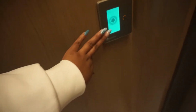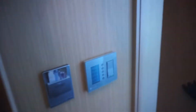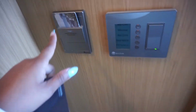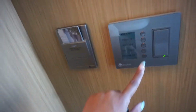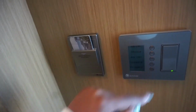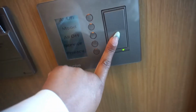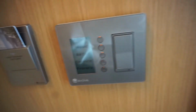Comes with a doorbell. Oh. Yep, it comes with a doorbell. You put your key in. If you guys have been out of the country in some resorts, you know that you have to keep a key in at the door at all times for the power. Here, if we want service, if we want to set the mood, you guys kind of see what's going on here. We have buttons. You can turn whatever on and off. I think that's the light, I'm not sure.